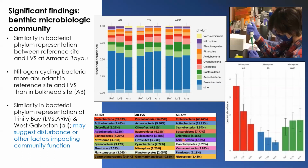Now, this is the microbiology community, and this is a real busy set of graphs, but they tell us one thing, and that is that all of our sites are pretty similar. When you look at all these colors, there are little differences between the microbiological community at each of the sites and each of the treatments. So it's showing us that the sediments in Galveston Bay are pretty ubiquitous, or the bacterial groups in these are found everywhere. But one of the groups that does have some difference is the groups in purple. Those are the nitrogen cycling bacteria. And in the armored site, they're significantly higher than they are in the reference site. They're significantly higher than the living shorelines, and those are significantly higher than the armored site.